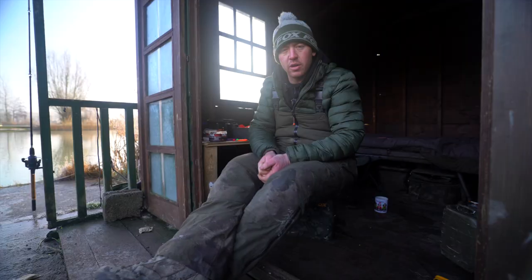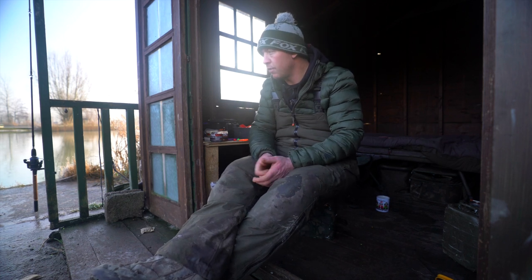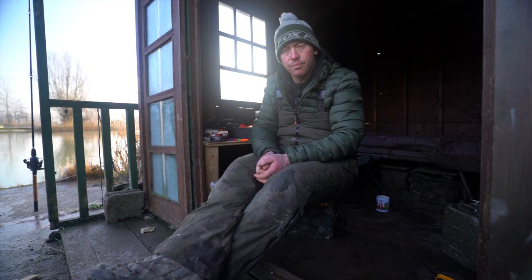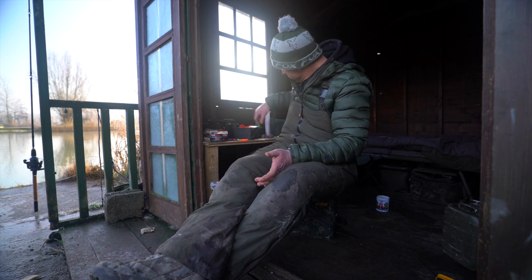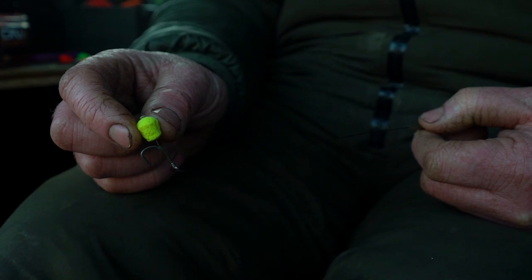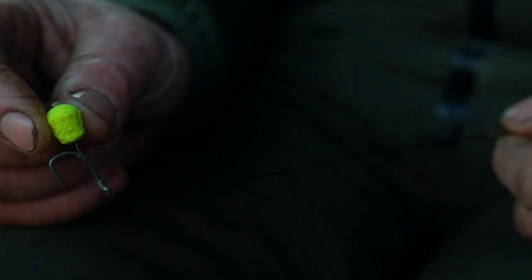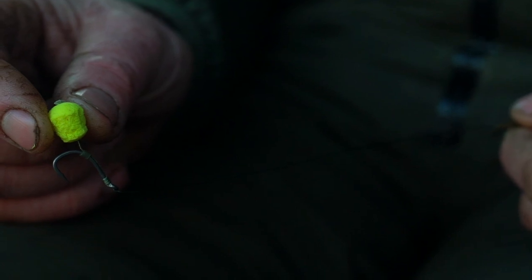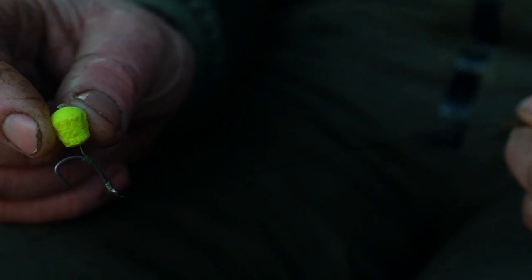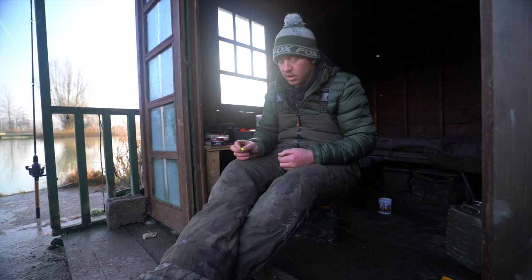So we're just going to have a quick look at three different rig and bait presentations that I'd use for fishing here at Acorn. They're all pretty simple. The first one is just a trusty little whittle down pop up, just to sit up off the bottom. I might change the colour of this hook bait, it just depends on the time of year and what I'm doing. But I do love a yellow hook bait, it's perfect.